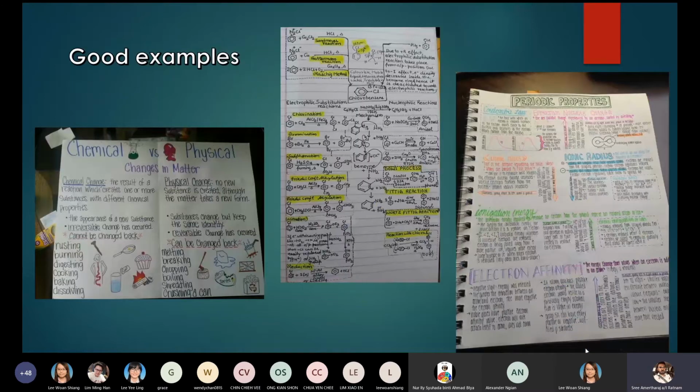So these are a few good examples that I extracted from the internet. From my point of view, this is a good example. Maybe some of you might disagree with me, so it's up to you. That's why I say when you want to make short notes or study material, it's about individuality. It's up to you which way you are comfortable with.